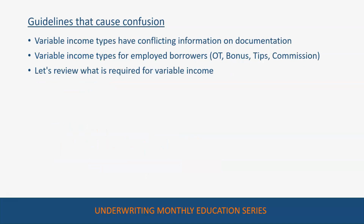All right, guidelines that cause confusion. The various income types have conflicting information, specifically about documentation, which leads to the confusion. What I'm talking about is the overtime, bonus, tips, and commission specifically. In other words, variable income types for employed borrowers.